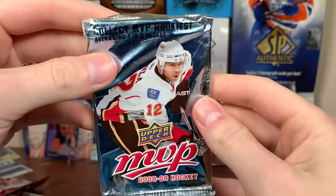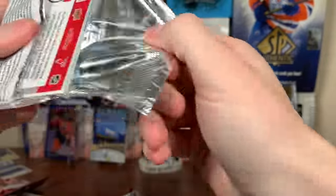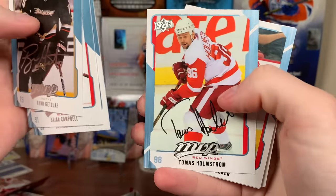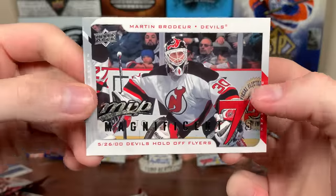All right, 0809 MVP. I mean, I like 0809, but look at this pack. Look how greasy this is. This is just an exceptionally hostile cash grab here. What the heck is this? But I opened a lot of this. We got Getzlaf, Campbell, Donald Brashear, number 87 there. Thomas Holmstrom, not in front of a net. There's Scotty Walker, Andrew Brunette, and we got a Martin Brodeur insert.